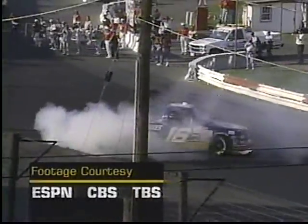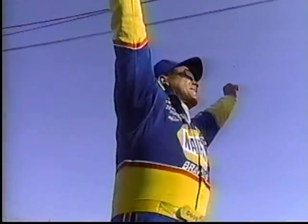Ron Hornaday. Yeah, he earned that in his last 8 races. He has 6 wins and 7 top 10 finishes. Quite a performance for that young man.